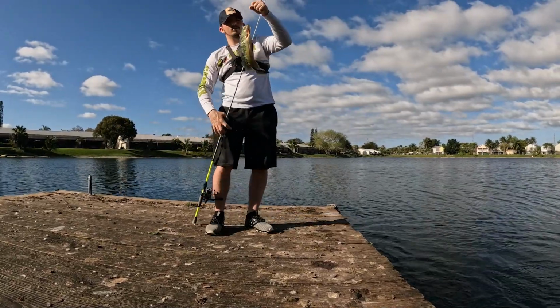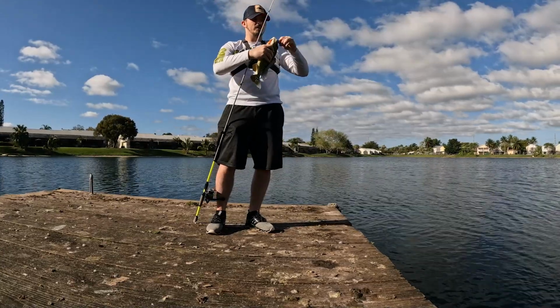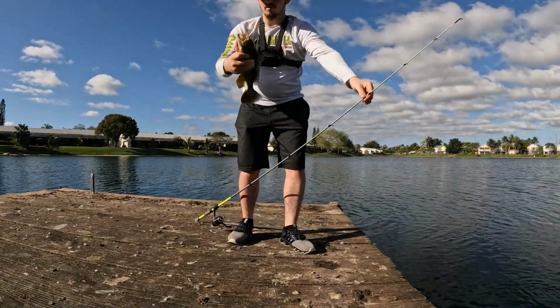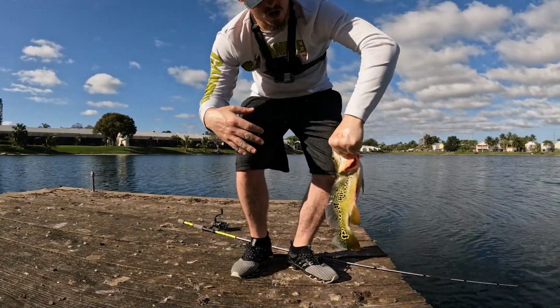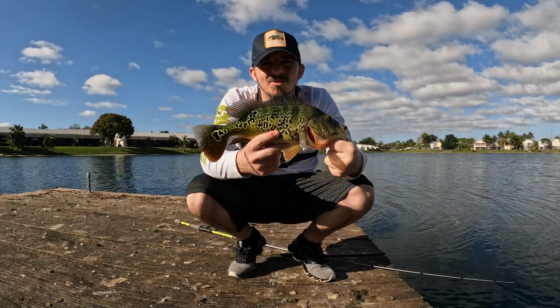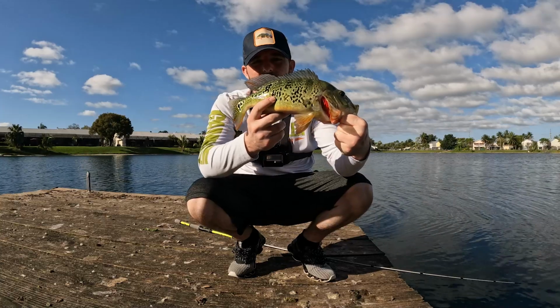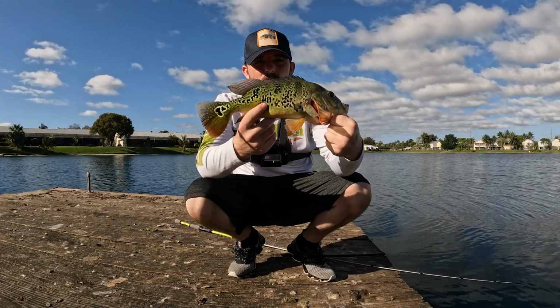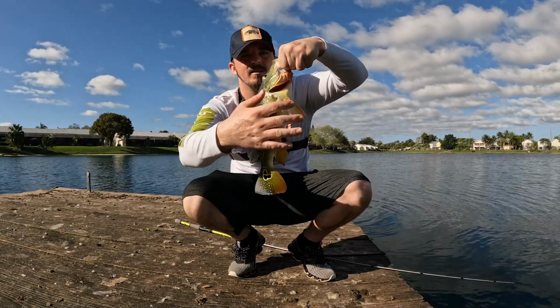Top of the mouth, that's where you want it. Thank you for the fight. First fish of the day. What a beaut. Hey. Just wanted to talk to him. Look at that, baby. That's a beautiful pattern right there. Excuse my language. Look at that.